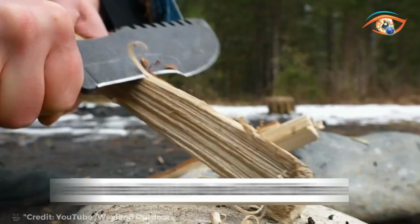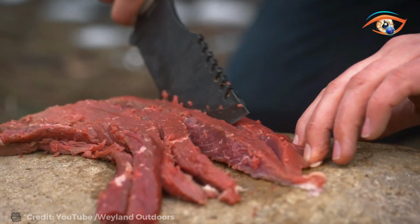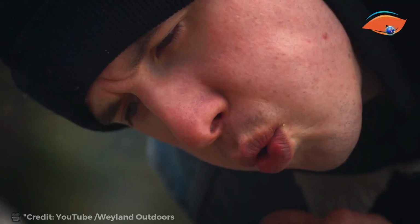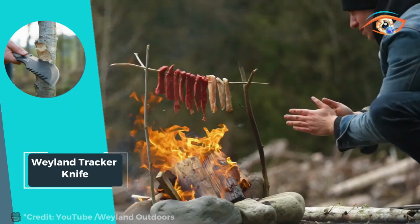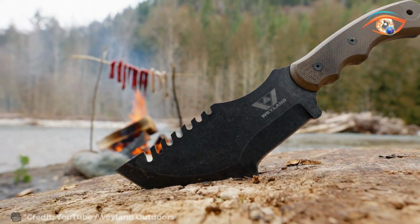Complete with a sheath for convenient and safe storage, the Weyland Tracker Knife is ready to tackle any hunting task with ease and precision. Whether you're tracking game or navigating the wilderness, this knife is a testament to quality craftsmanship and performance, ensuring you're prepared for whatever the wilderness throws your way.